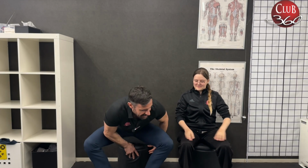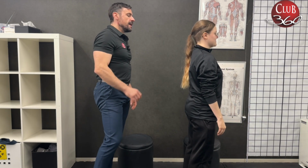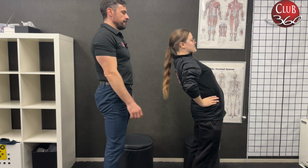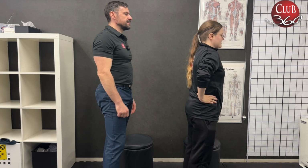So I'm going to get you to stand up and perhaps if we can get you to face side on towards the camera, place your hands on your hips for me. And from there, I'm just going to get you to arch backwards. Good. And then come back to the starting position. Just do that a few times for me, please.